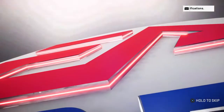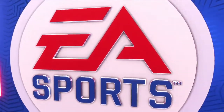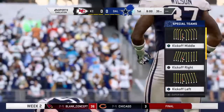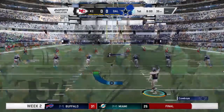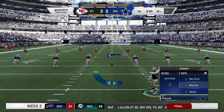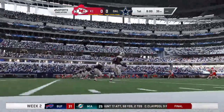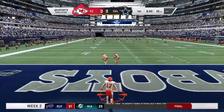Hello, everybody. It's the coach. This is Madden. Coach, EA Sports coverage of the NFL brings us to the Lone Star State and the very mammoth AT&T Stadium in Arlington, Texas. Straight ahead, we've got a good one on tap here between the Kansas City Chiefs and the Dallas Cowboys.